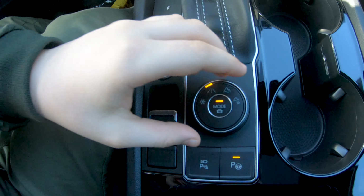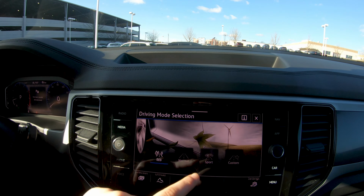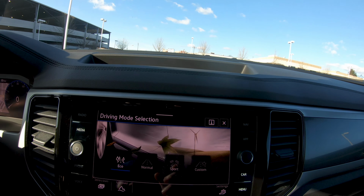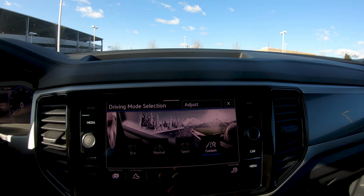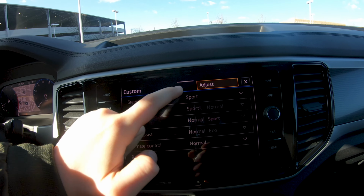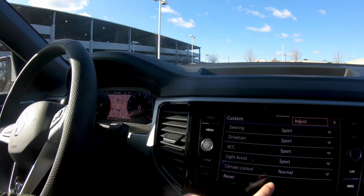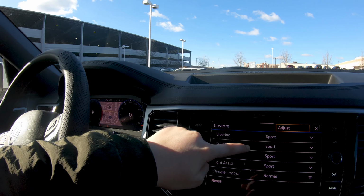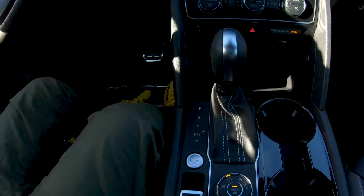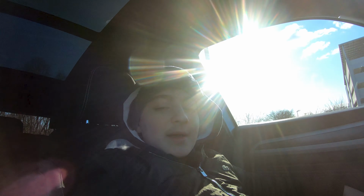And then over here, you have the modes, driving mode, snow, selection, eco, normal, sport, and custom. Over here, you have auto and custom. Let's put it into sport. Let's do custom: steering, sport; drivetrain, sport; ACC, sport; light assist, sport; climate control, normal. Everything is on sport right now. And that's when you're going to feel that 276 horsepower. I mean, for a 3.6 liter, they should have made it a little bit more.